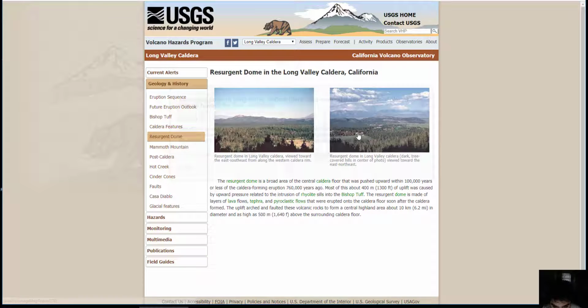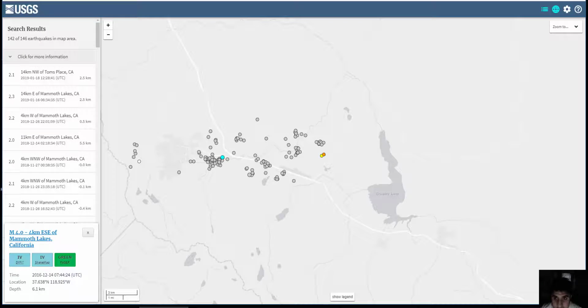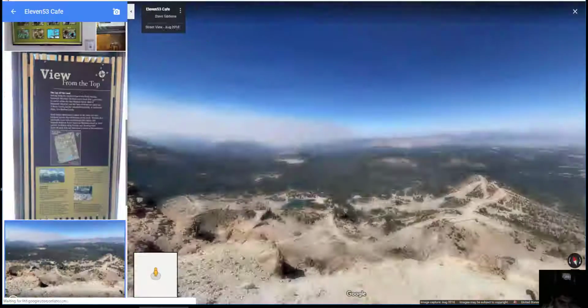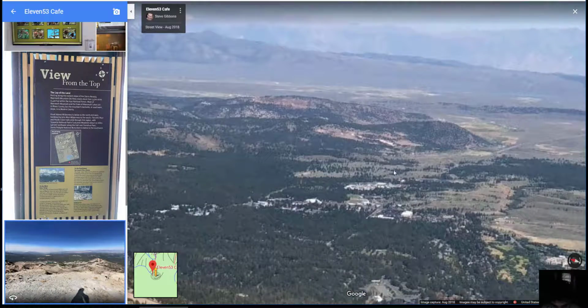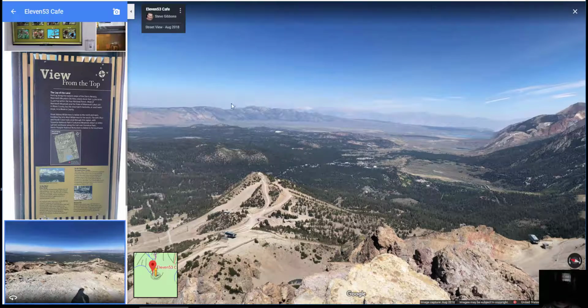Alrighty, let's look at the resurgent dome right there. There we go, there's a resurgent dome there. Hey, I actually pointed that out in another video I made, but I had to delete that video. Yeah, there we go. There it is, there's the resurgent dome there. I was talking about that. Here's that resurgent dome.